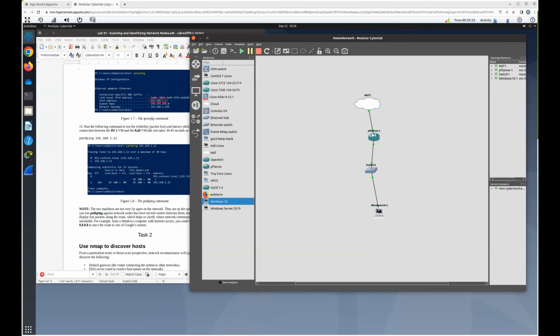You can add to these devices in this device template area here, if you want different devices. We had some CentOS already, Cisco, different people have asked for different things, and so we've built out a little bit here, but you're free to add your own or import from the GNS3 main site as well.